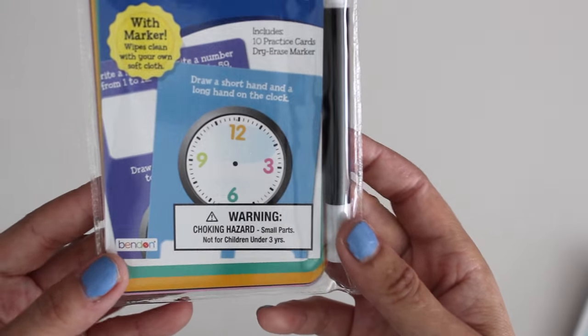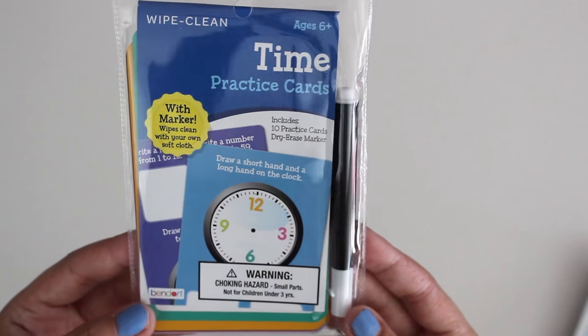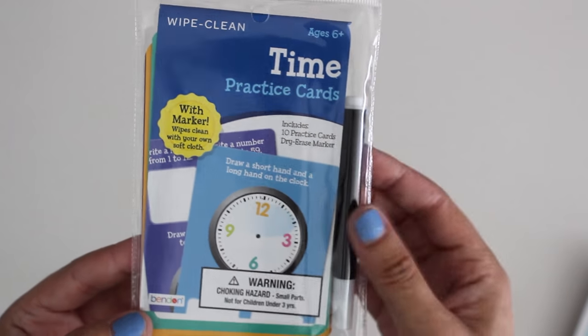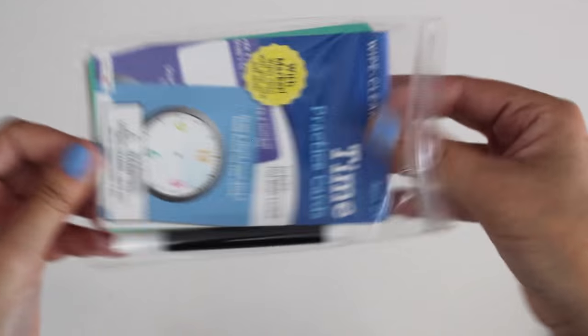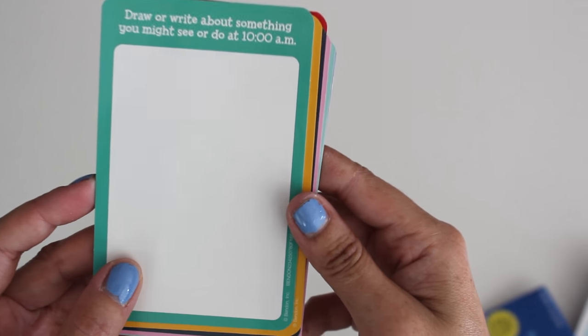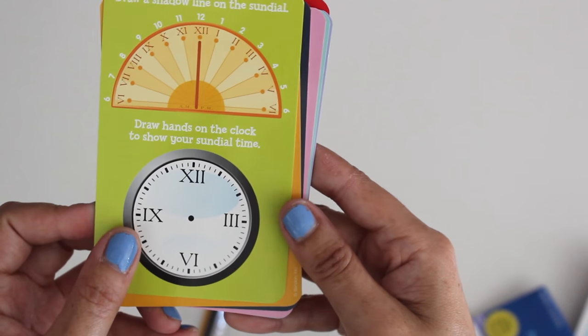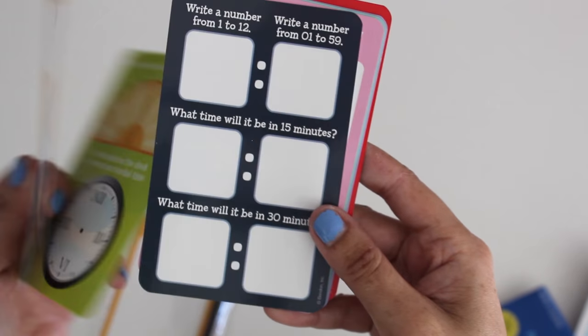Also found the super cute wipe clean time practice cards for Emmy. We're gonna work on this summer. It includes 10 practice cards, a dry erase marker, and let's have a look at what the cards look like. It says, draw or write about something you might see or do at 10 a.m. And then draw the hands on the clock to show your sundial time. So you have that variety of activities showing time. That is super cute for $1.